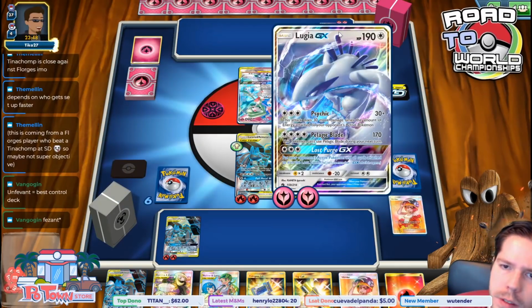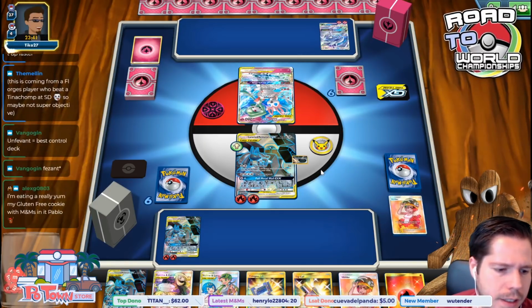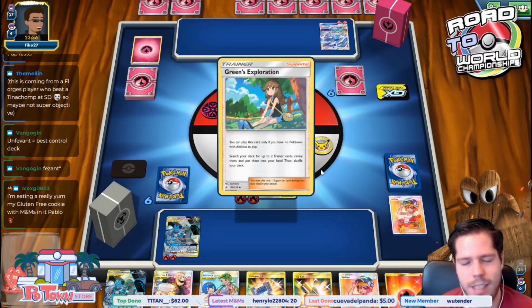Well, I could have saved it for when this guy attacks, I guess. I don't care if he lost purchase one guy. Like, what do they do after that? Unfezant is the best control deck. I mean, based on tournament results, that's hard to argue.